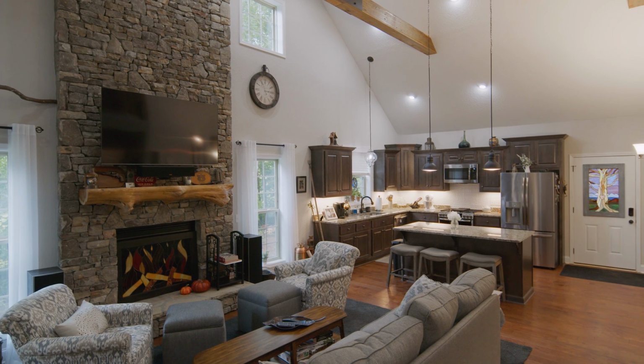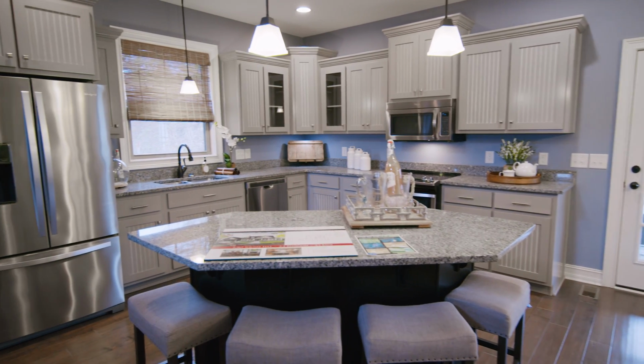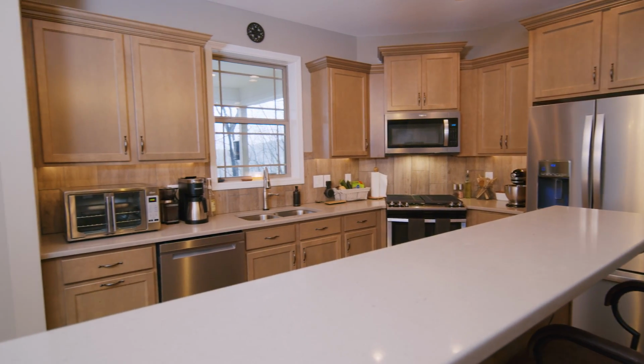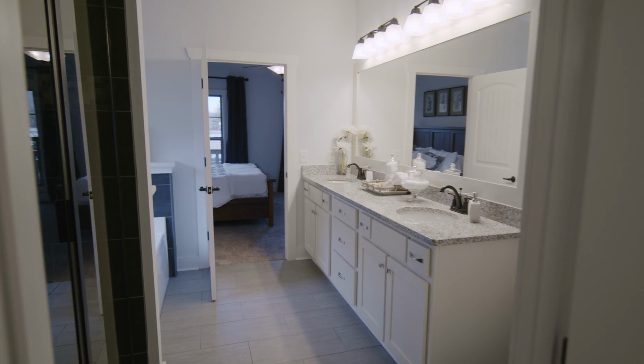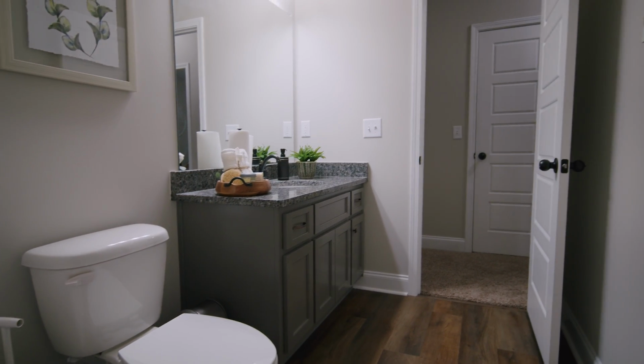We have a lot of people that are wanting a more open floor plan. So they may pick a particular plan that they like the flow of, but maybe they don't like the way the kitchen is oriented. Or they're adding things like bookcases. They are adding cabinets in the kitchen. You have a hallway bathroom that has 2 doors. They're taking one out, just making it a more exclusive bathroom. So we're getting a lot of that customization right now.